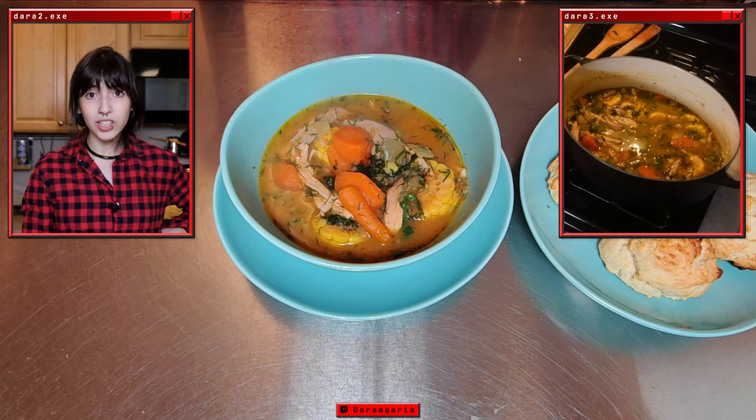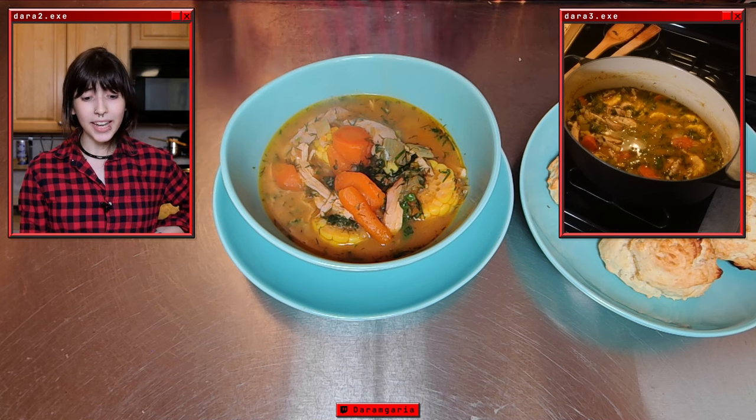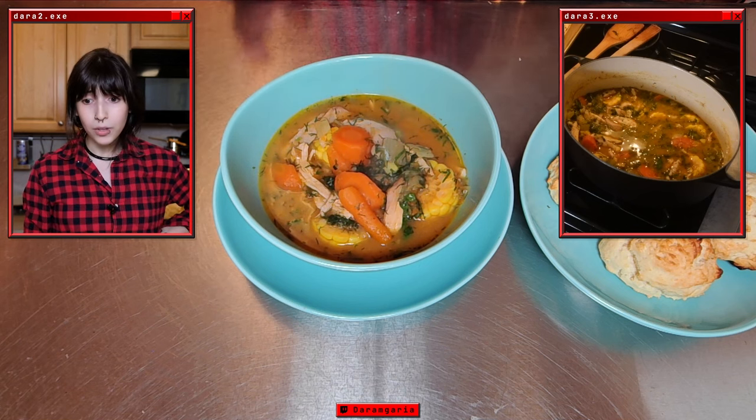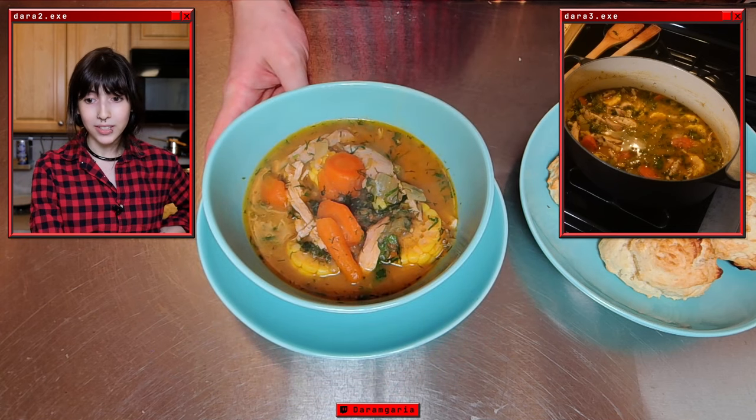We poached chicken legs and chicken breasts until it was nice and tender that we could shred it up beautifully. We added in kale, we added in cilantro, we added in dill, we added in corn, we added more carrots and celery and onions as well for this vegetable-loaded, beautiful soup. We shredded up the meat, we put it all back inside.